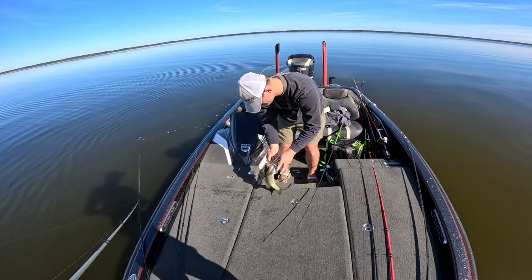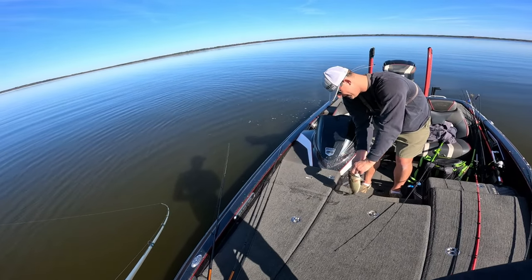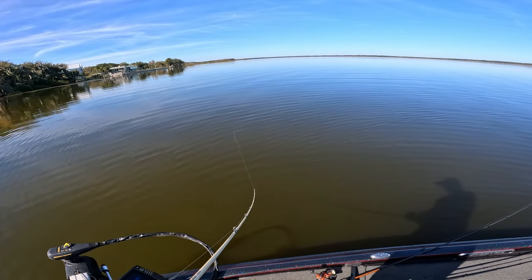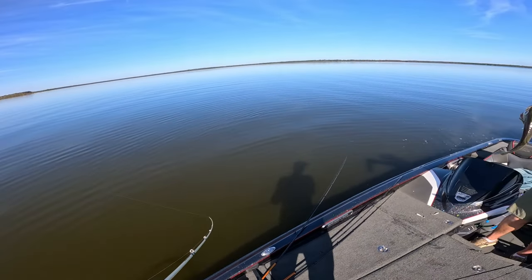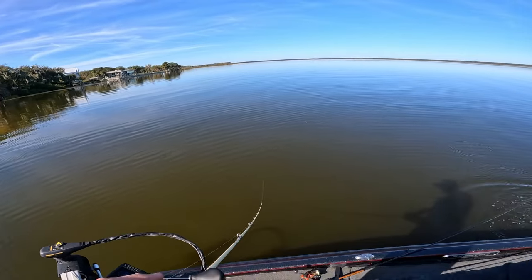Yes, sir. That's how we do it. Old red eye shad. Yep. I knew it. They're out here. There's bait fish, and we've caught two on a chatterbait. So I was like, I gotta try something different. Old lipless crankbait.